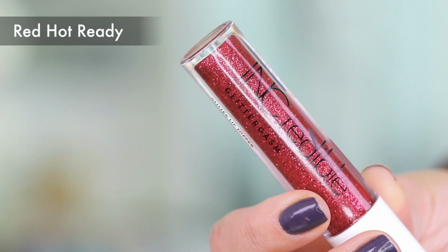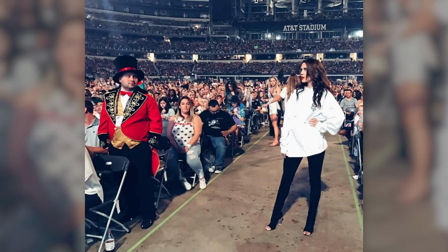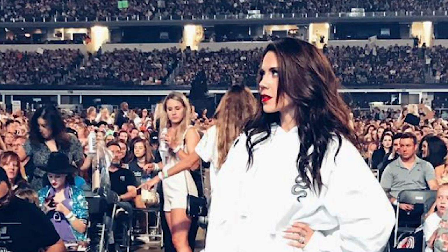Okay, so if you can see how it completely transformed the bottom lip, I'm gonna leave it like that, and I'm gonna put the red one on top so that we can get a little variety and see actual try-on swatches. But this one is what I wore to the Taylor Swift concert. I did a red lip. I think I used the Fenty liquid lipstick and then this on top of it, and it was so pretty.